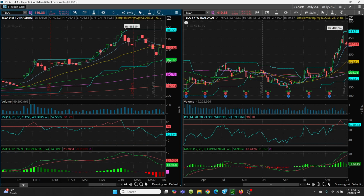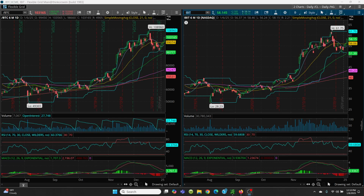Okay, now let's take a look here now at Bitcoin. Okay, here we have Bitcoin on the left daily chart, and what I trade, IBIT, on the right. Okay, now the reason I like this IBIT is because it's backed by BlackRock, and they have 30 billion in assets. Okay, that's for sure. And then what I really like about it, it's the spot price. It's not the futures. It's not this. It's not that. It's a spot price. So whatever that Bitcoin is doing, this is doing.